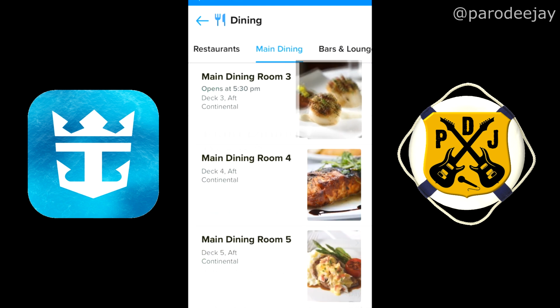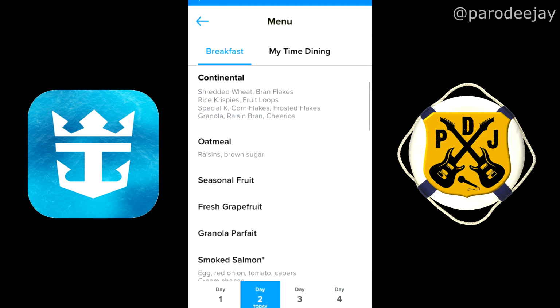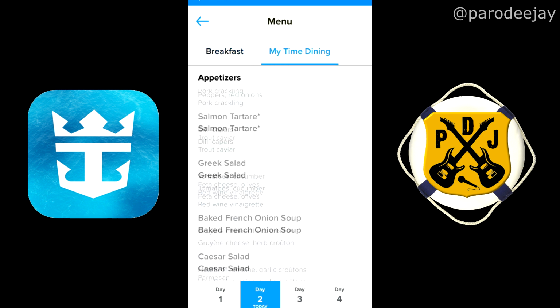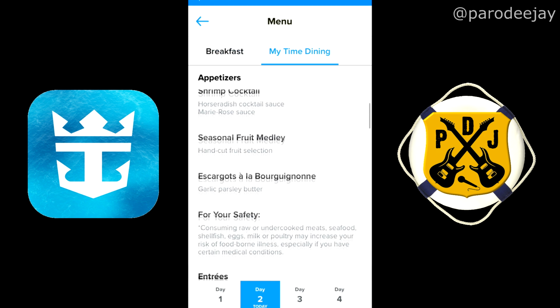And another good thing, if you click on the main dining section and actually tap any of the dining rooms, it'll show you not only when the dining room opens, but the menu. You can see the breakfast menu on here, scrolling down, looking at all the deliciousness. And if you click My Time Dining, you can see the dinner menu for that night.